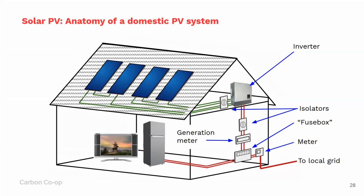You've got strings of panels on your roof connected in series. They generate DC, they're brought back to an inverter, which converts it to AC, to 240 volts, 50 hertz AC, which is what we use. And there's isolators there for safety. That brings it through a generation meter. It then reaches the fuse box, as we call it informally. It's more probably the consumer unit or distribution board. That's where it meets your local demand from your appliances in your house. And then, of course, you've got your local grid connection coming in through a consumption meter. What I've drawn here is just having two strings, so two pairs of panels connected in series. That's not very plausible.